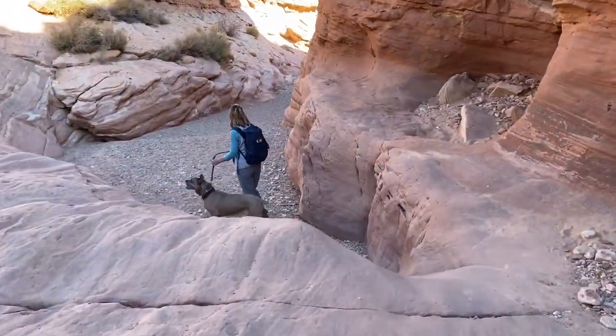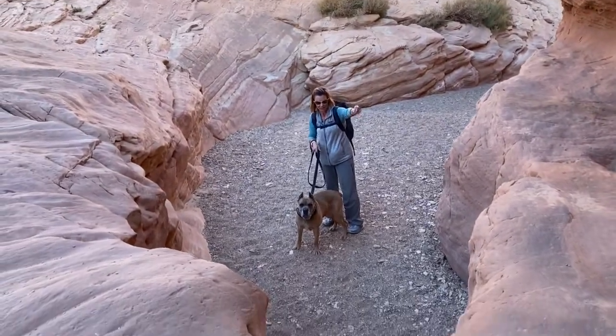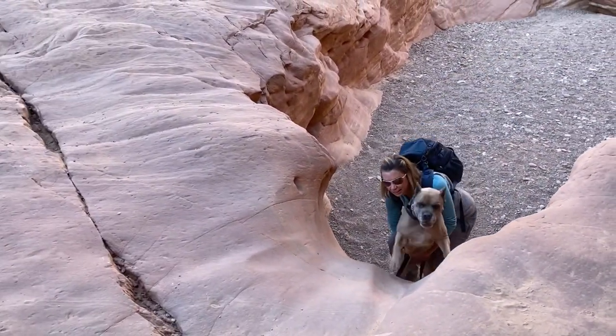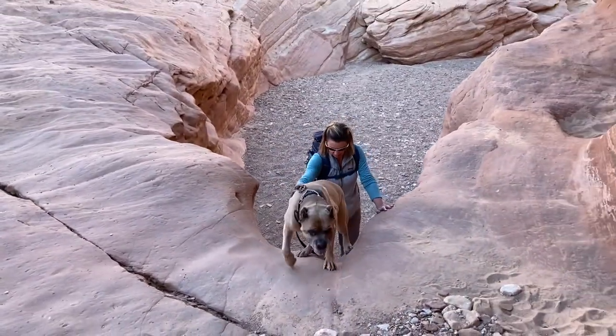Archer just jumped this like a pro. But Trin, I don't know if she can get up. Come on, Trin. Come on. Come on, fatty. Oh. Hold on. Stand back. Good girl.